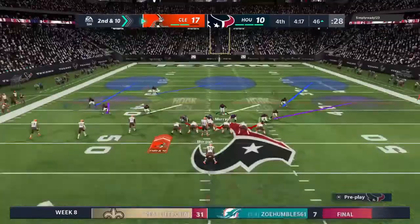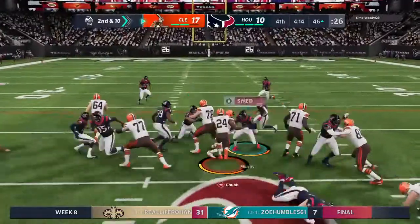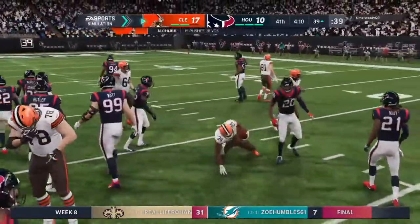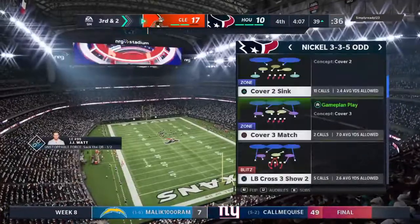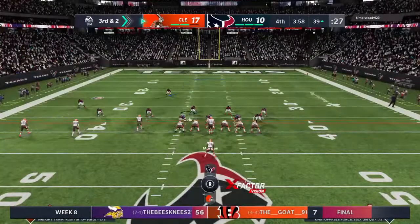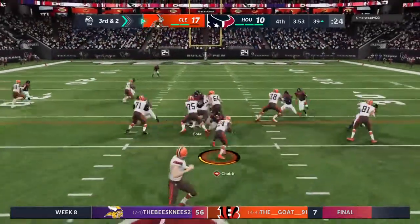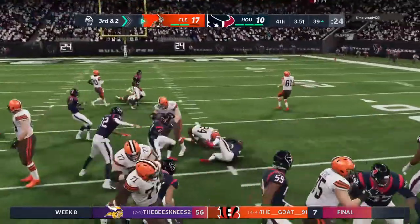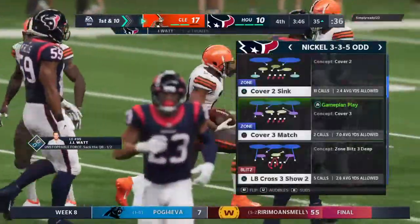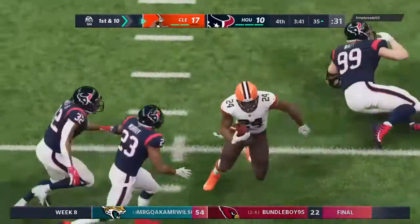After the incomplete pass, here now is 2nd and 10. They run. Chubb. And he's going to be close to a first down as the tackle is made at the Texans' 39. That'll leave them with a 3rd and 2 coming up. They got 8 yards there. This is 3rd and 2. Maybe the biggest play in this football game. They run it again with Chubb. And brought down, but not before he was able to break the tackle, and the extra effort moves the sticks. Just 4 yards on the pickup, but that's good enough to extend the drive. First down, Cleveland.